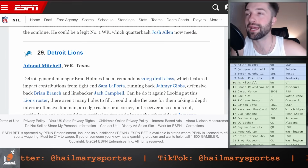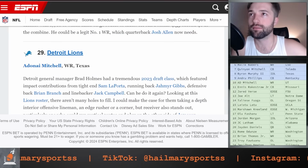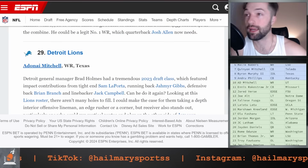Then we got the Lions going A.D. Mitchell. I mean, the Lions do need to get an X-build receiver. I think A.D. Mitchell could totally be that.